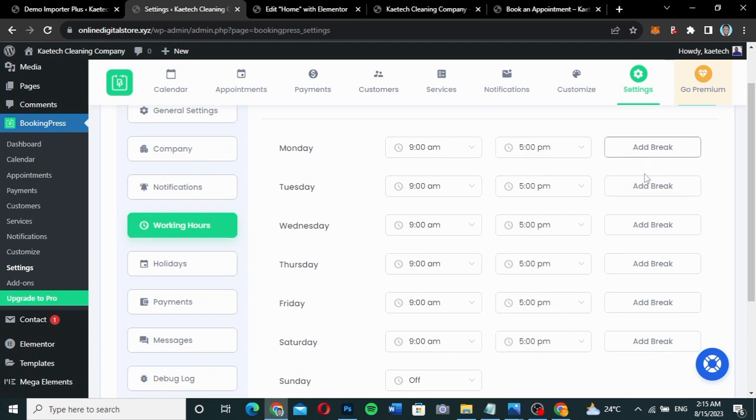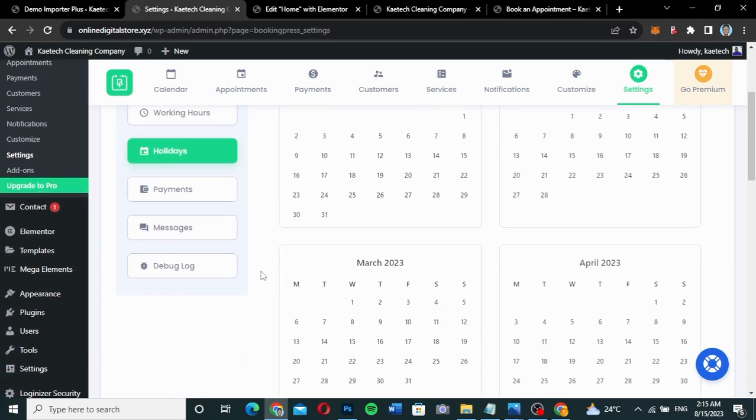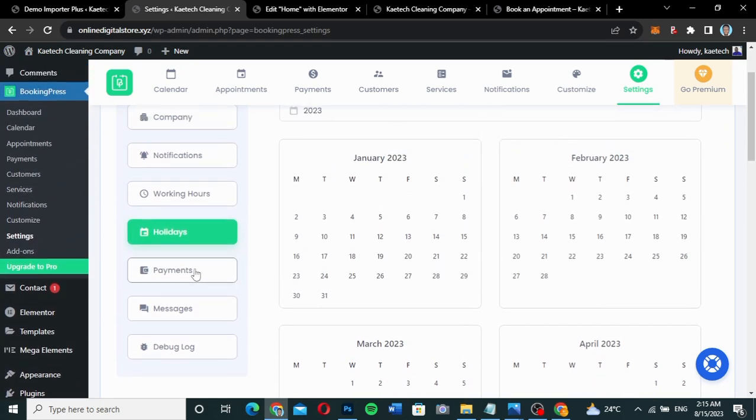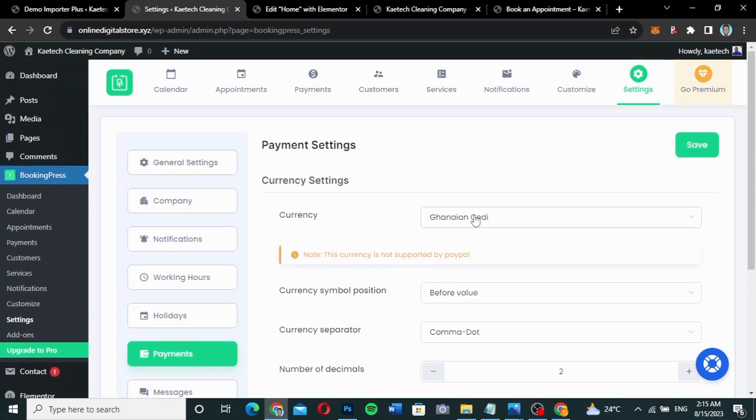Okay, so what times do you want to go for break and all those things, you can add them over here. And then holidays. If you want to set up holidays, with a calendar, you can set up your own holiday over there. And then payment also. As you can see, the currency is Ghana cedi over here.